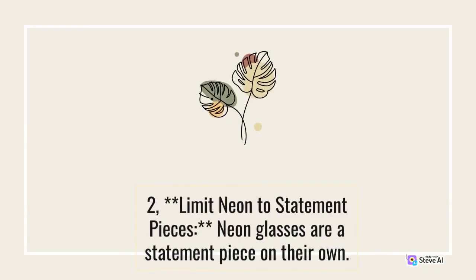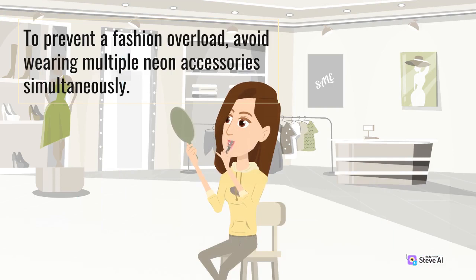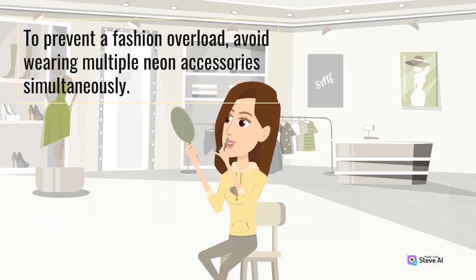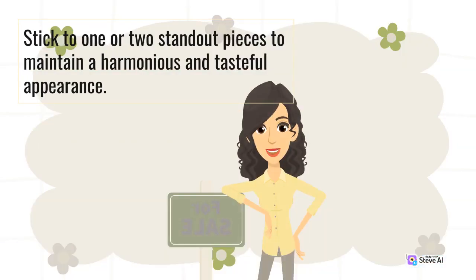2. Limit neon to statement pieces. Neon glasses are a statement piece on their own. To prevent a fashion overload, avoid wearing multiple neon accessories simultaneously. Stick to one or two standout pieces to maintain a harmonious and tasteful appearance.